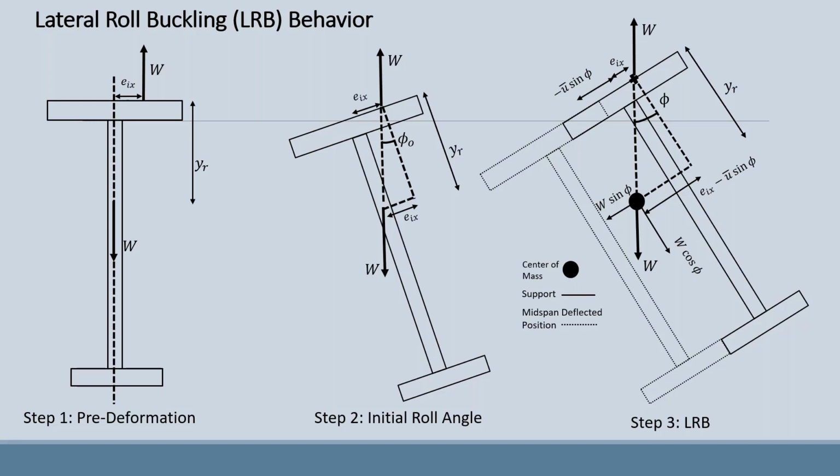And that really is the basis of lateral roll buckling behavior, which is kind of the baseline of the lateral instability mechanisms we'll be considering. And it's also important to note that the lateral roll buckling is a function of the center of mass of the girder. This dashed shape is what you would see on an end-on view as the maximum midspan deflected position of the girder. But lateral roll buckling and the other instability mechanisms we'll consider really depend on the position of the center of mass of the girder, not the maximum position. And that's represented by this black dot here.